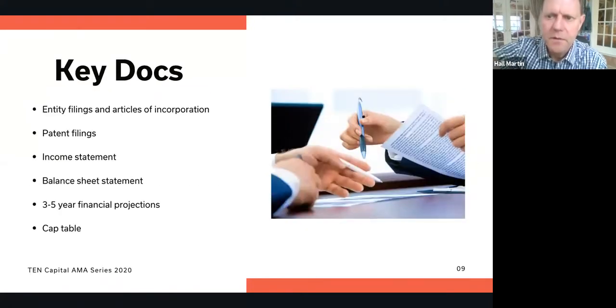The next slide before we get to Q&A is key documents. We talked about the diligence box a moment ago, and as an example of what you put into yours, and we have a more complete list if you like it, number one is entity filings: your LLC or your C corporation filings and your articles of incorporation, whatever those are, let's put those in the box. Patent filings, if you have provisional patents or awarded patents or filed patents of any kind, go ahead and put them in there. What investors want to know is what was filed and when. They want to know, is it a provisional or is it a design? Is it utility? Patents take 3.5 years to reach maturity and be awarded or not.